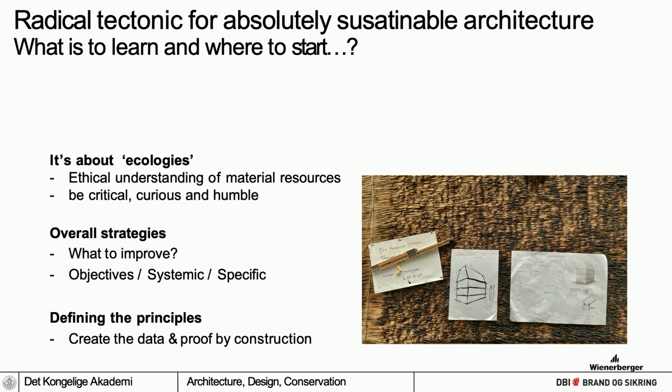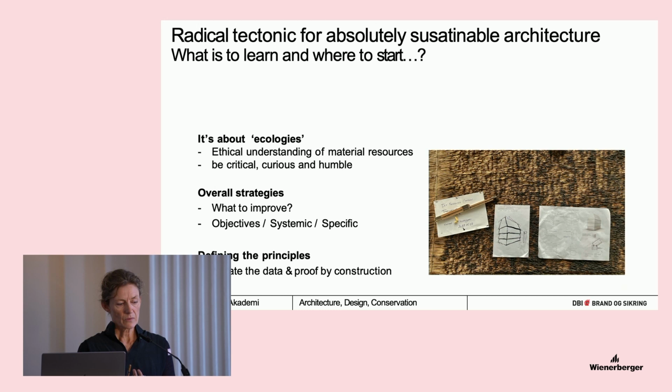But what we realize is that it's all about ecologies. It's about how these things are interconnected. And it also, of course, raises ethical questions as for where the material resources come from, because this I could have a 3 hour lecture about, this project and the projects linked to it. But it also has to do with the waste from the agricultural industry, and with how we treat, as we heard earlier today, the landscape, how it's included in the overall design thinking from the very beginning. But it's about being critical, curious and humble about what to improve.